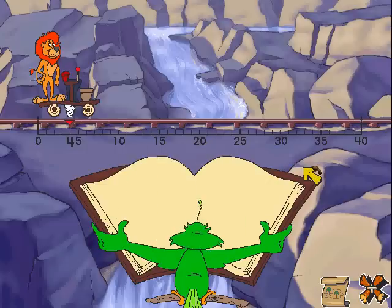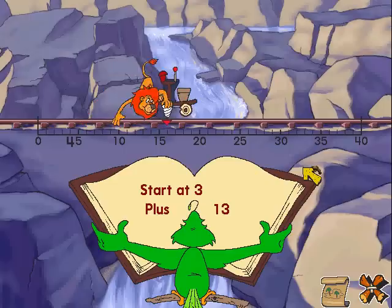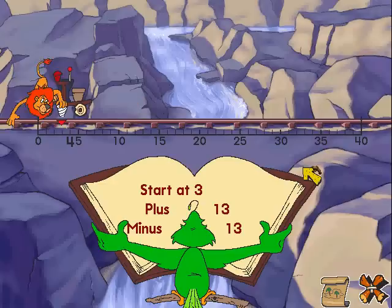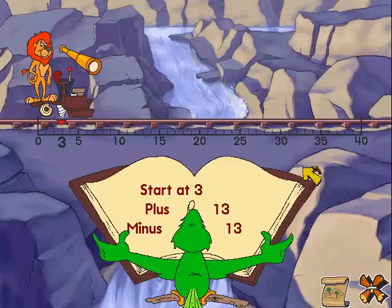Let's see here. The diary says go to 3. Then go forward 13. Now go backward 13. This is great! Real treasure! It's better than treasure! We need that part for our ship!